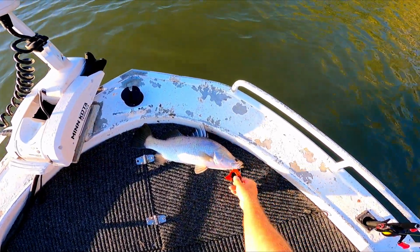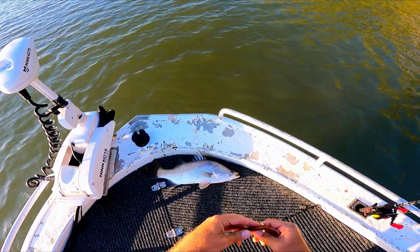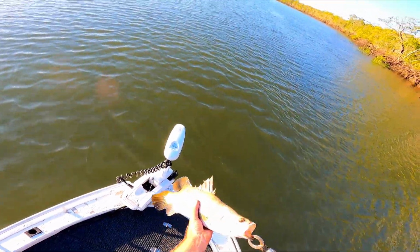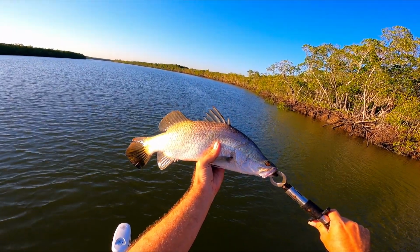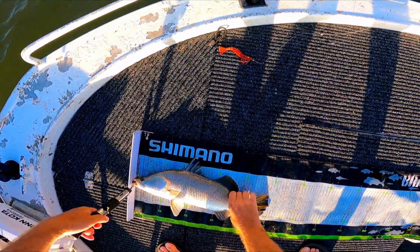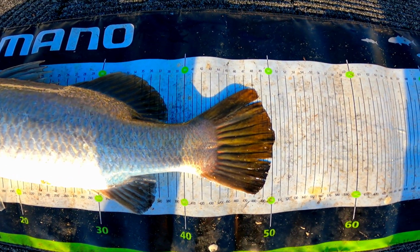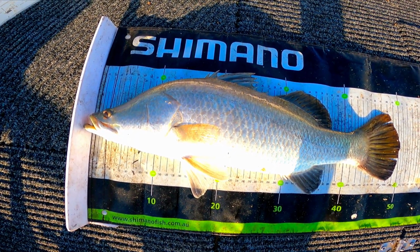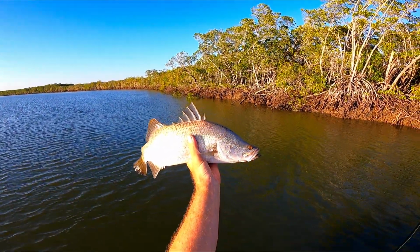15 minutes in. One fingermark, one barra. Good signs. But you're probably just under legal. You measure him up. Let's see what he goes. Ended up being 50 and a half. I keep getting these halves. We'll let him go. What a bad little barra. Good signs. Beautiful. Let him go.